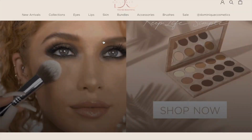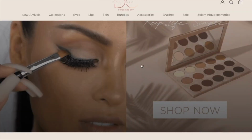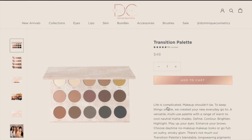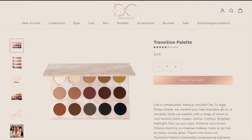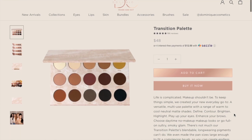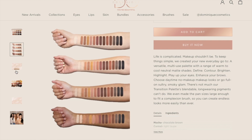It was a little expensive because it was from Dominique Cosmetics, which is in the States, so then I had to pay for shipping, and then I ended up having to pay for FedEx duties as well, so this was my birthday present to myself this year because it ended up being quite expensive. So if we take a quick look at it on the Dominique Cosmetics website, this is the Transition palette. It retails for $48. That is American, so that is converted to Canadian, plus tax, plus shipping, plus duties. I basically paid about $100 for this palette. I don't want to talk about it.